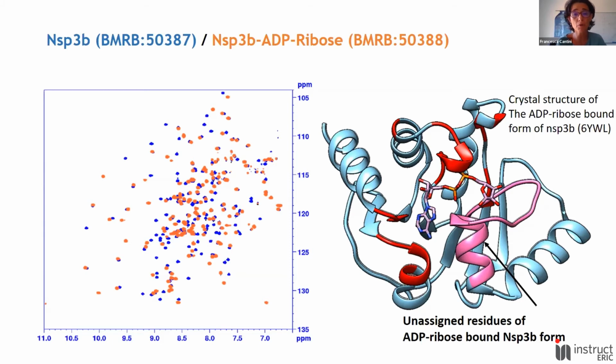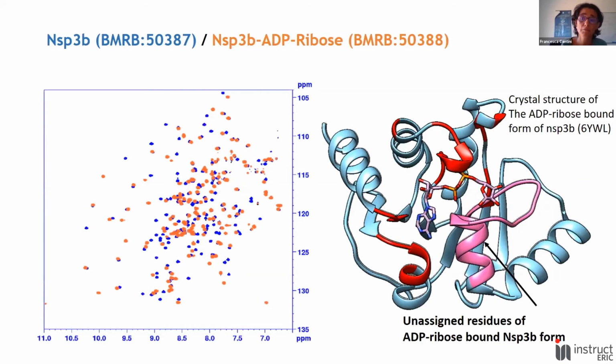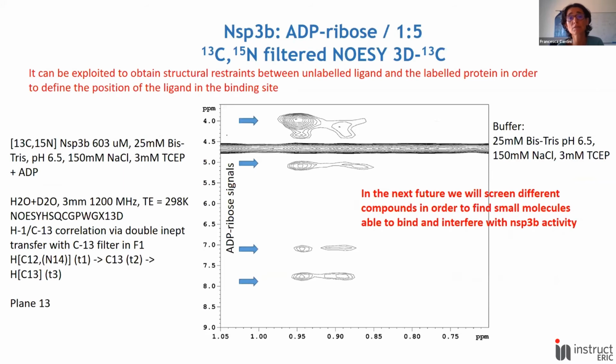These data are very important because they represent the starting point for further studies, and the obtained NMR data will provide the basis for the NMR investigation targeted at obtaining small biomolecule inhibitors of NSP3B. Moreover, the crystal structure of the ADP-ribose bound form helps us set up some peculiar experiments at 1.2 GHz, the carbon-nitrogen filtered NOESY. This experiment can be exploited to obtain structural restraints between the unlabeled ligands and the labeled protein, in order to find the position and fix the ligand within the binding site.